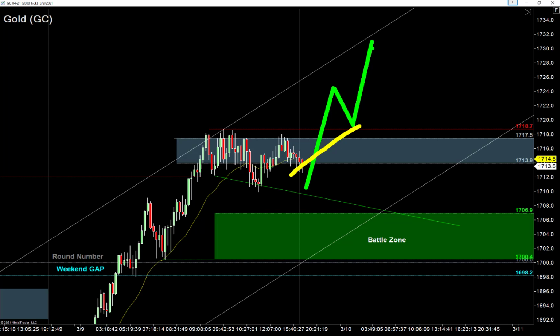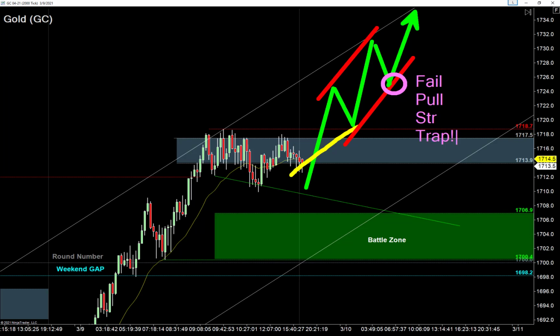The markets have a sick sense of humor like that, don't they? It's like they know, okay, he's in, pull it back, right? We don't want to go chasing after it. So, put some good juju out there in the universe, and wait for that 1, 2, 3, and then grab that high, grab that low, and grab that first test. Much more reliable entry. And again, that could be a seller failure, bullish pullback, strength move, trap move going higher.